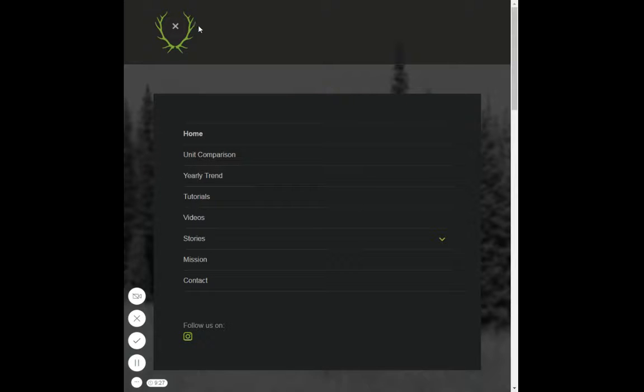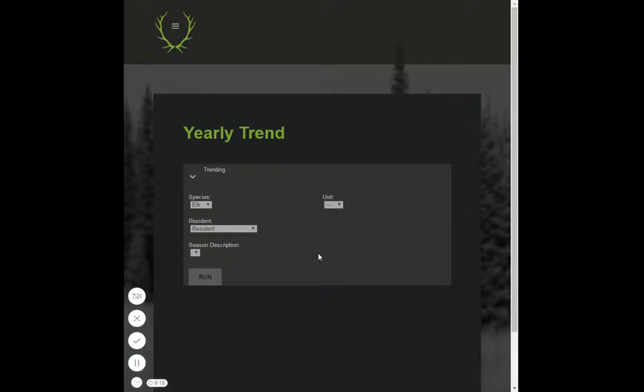So once you're on the site, you can go to the toolbar or the menu and click on yearly trend. What we have on the site is a species, unit, residence, basically resident or non-resident, and then the season description. And what we're going to do is click on unit, and select unit 7. I believe that the tutorial program does not pick up the drop-down menu, so I do apologize for that, but we do have all of the units in the state of Colorado available in the drop-down menu.